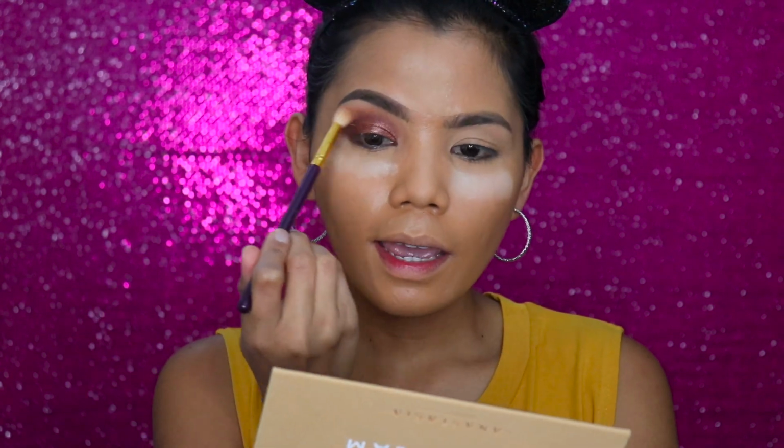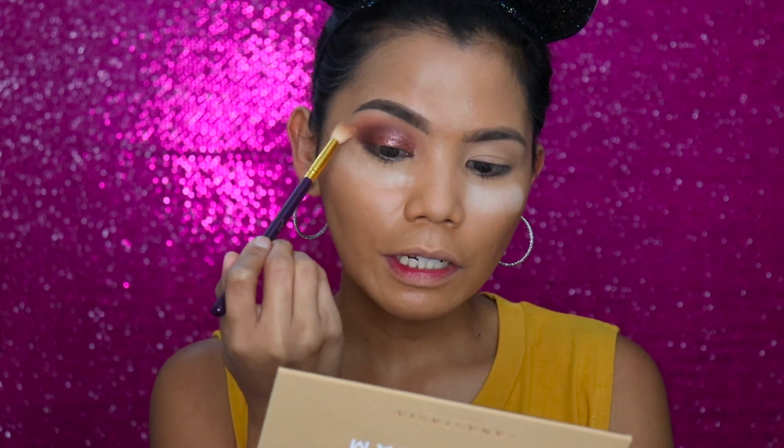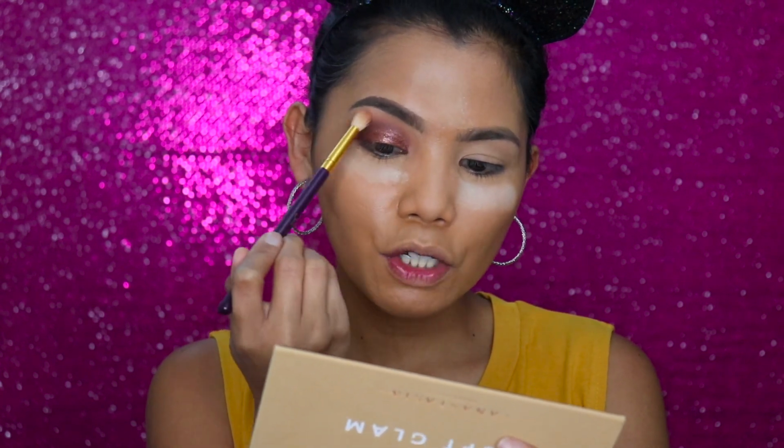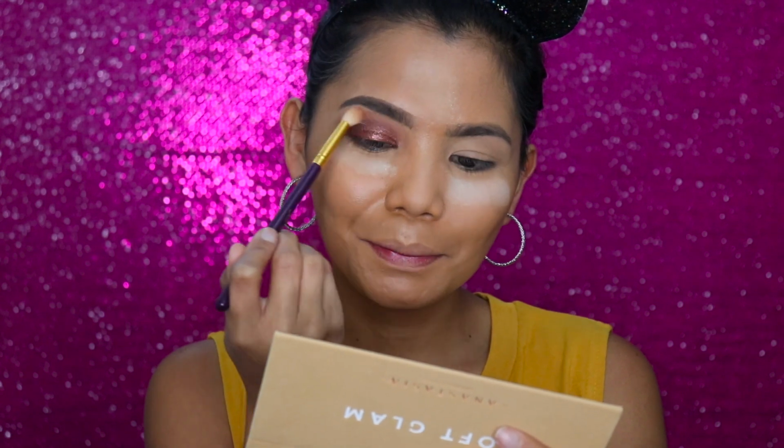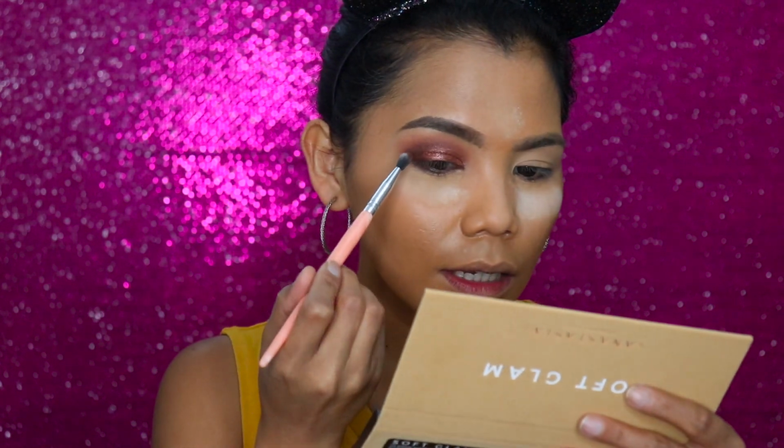And then going back to this brush, I'm just gonna go ahead and blend. You know, this is the key of everything, especially in eyeshadow. Blending is your best friend, right? And now I am going to put a little bit darker in my outer V. I'm gonna use the Cypress Amber, this one. We're gonna use this here.